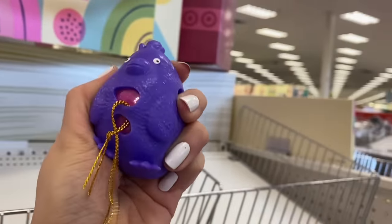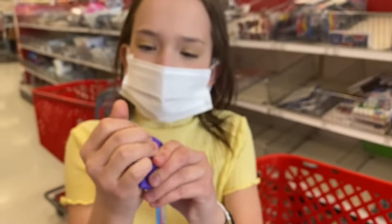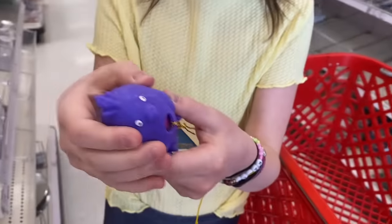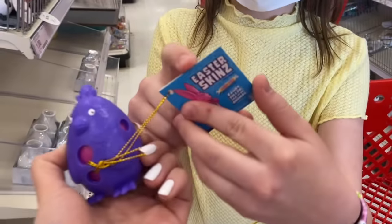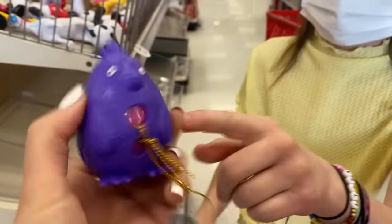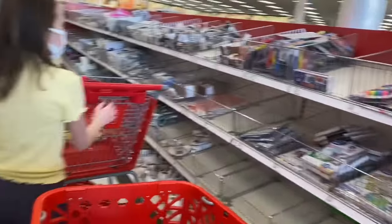Here we go. Wait, what are these? Hang on. What the heck? I'm so confused. Easter. Wait. What is that? Seriously. It's not the squishy thing. Okay, this is the strangest thing I've ever seen. It has something in it. It has candy in it. Oh, it has Skittles. Okay. Smarties. Sorry, sir. We're gonna put you back. I don't like Smarties. They're my least favorite candy.